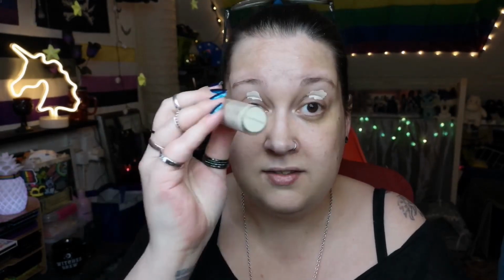And now I'm going to prime my eyes with the Revolution Cut Crease Canvas. Once upon a time it had its credentials on the barrel, but they've just rubbed off because I use this so often. Despite the fact that the rest of my skin is quite dry, my eyelids are sort of combination, and I end up with like greasy down the bottom and then dry at the top. And this stuff is the only thing I've ever used that's compatible with both ends.